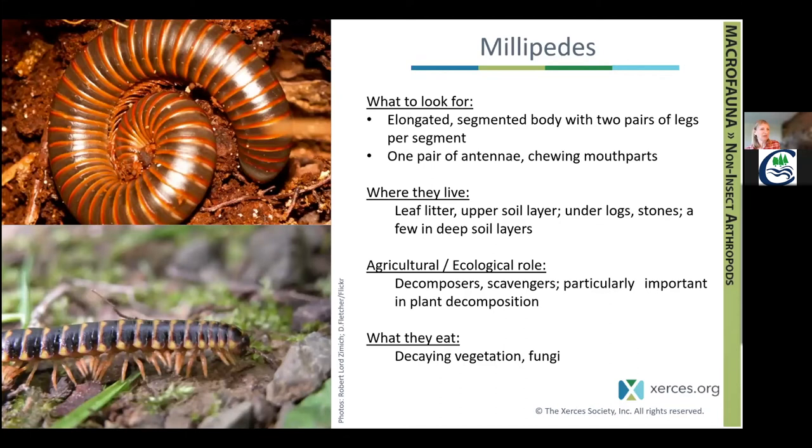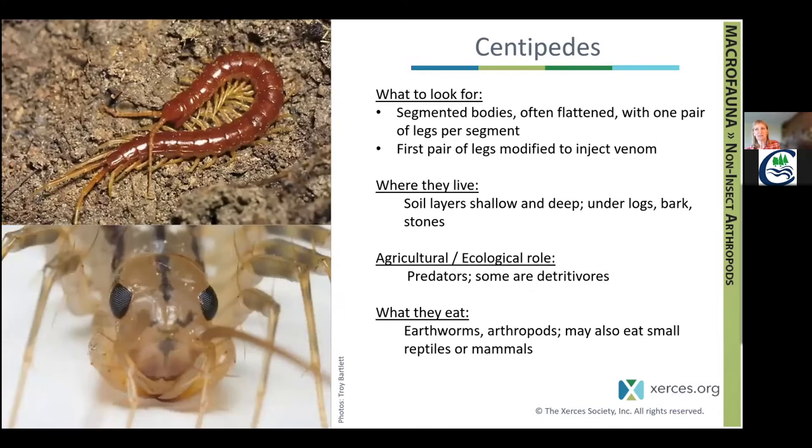Millipedes, these are again getting into a bit larger ones. So these are distinguished in kind of these long worm-like, but they're segmented and they have an exoskeleton and they have two pairs of legs per segment. And these are essentially herbivores, decomposers, and scavengers. In contrast, the centipedes are primarily predators. They'll move a lot faster than a millipede, and they have only one pair of legs per segment. And again, because they are predators, some of them can inject venom. And if they're large enough, they can cause painful bites in humans.